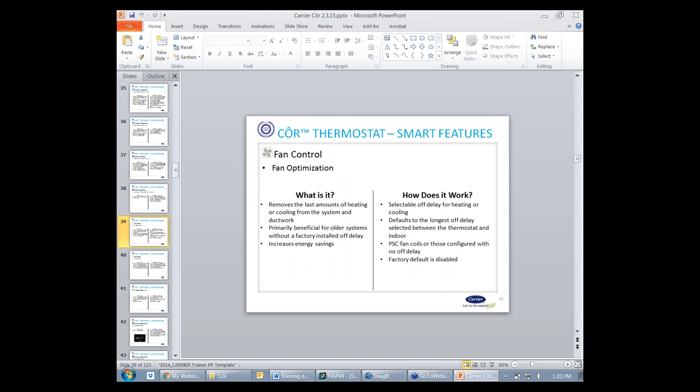You can optimize the fan. There's a couple different things we can do for that. You can select the delay off for heating. So let the fan run for X amount of seconds more after the heating cycle's over in order to scrub a few more BTUs out of the heat exchanger. Generally on cooling, we don't do that in our climate zone because we want to let the moisture fall off the coil and drain away. But on heating, we like to extend the blower cycle for a few minutes longer if we can in those cases and get a little bit more optimization that way.